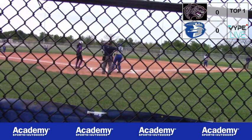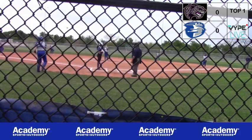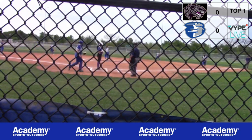So, getting ready to get this one started off. Looks like we have number 13 at bat for the Jaguars. That would be Johnson. Johnson at bat here. Pitching for the Titans, we have number 00, Miller. So, let's get this one underway. Top of the first inning.